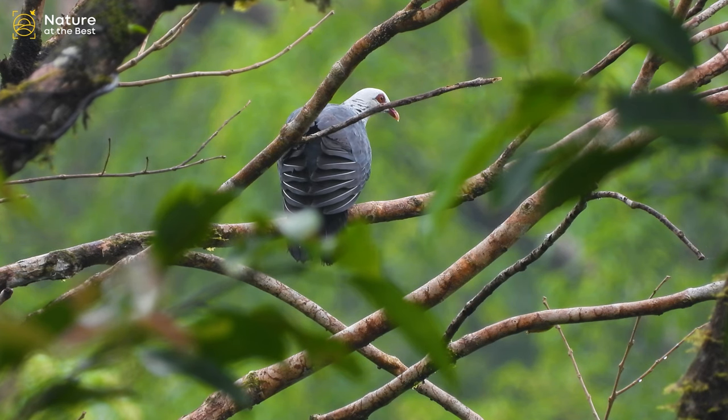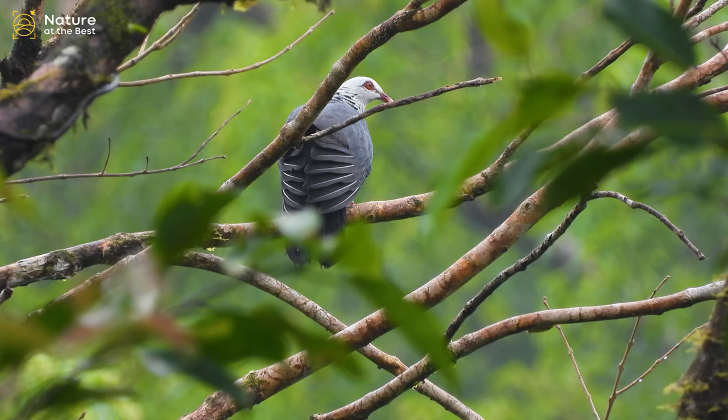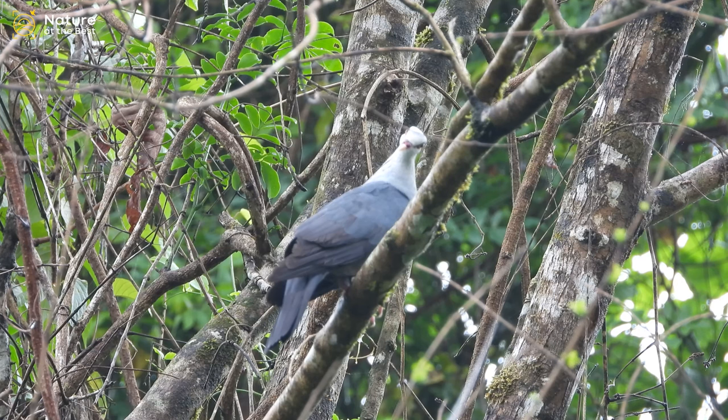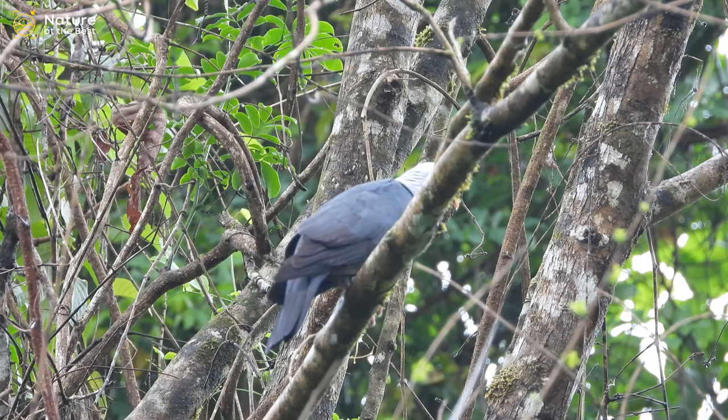Uncommon and inconspicuous in forests, where pairs and small groups feed close to the canopy. Similar to green imperial pigeon, but the Andaman wood pigeon has a pale gray vent, reddish skin around the eye, and a different bill color.